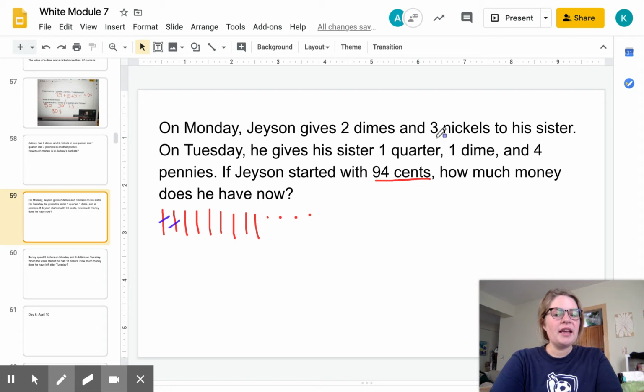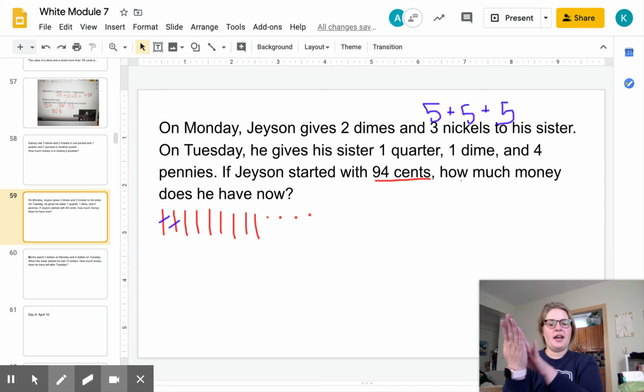But he gives away 3 nickels. Well, let's figure out how much 3 nickels is. 5 plus 5 plus 5. How much is 5 plus 5 plus 5? We could skip count. 5, 10, 15. So he actually gives away 15 more cents.